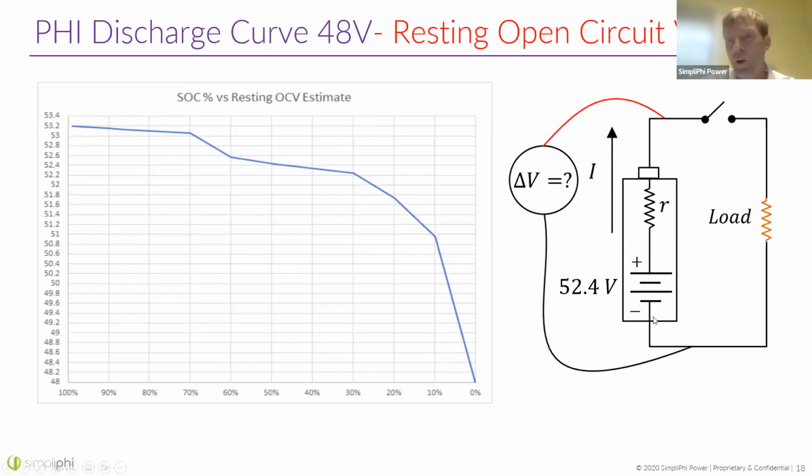Imagine there's a current flowing out of the cell. So this is a loaded cell, not resting open circuit voltage. We're going to see what the voltage would look like if we were discharging the battery. As you probably all know, Ohm's law: as you run a current through the resistor, there's a voltage drop across the resistor, V equals IR. So the voltage you will actually see when a battery is discharging, even for the same state of charge, say 70%, is lower, because there's also a voltage drop inside that battery, than what your resting state of charge would be.